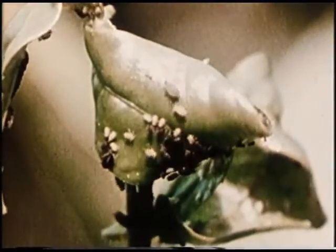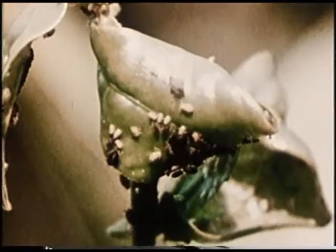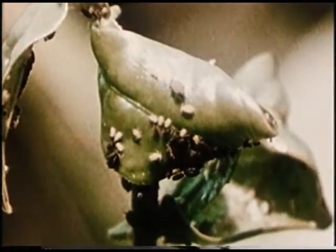This picture shows some aphids on the leaf of an orange tree shortly after radar equipment was installed at a nearby airport a number of years ago.